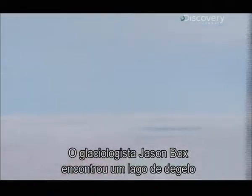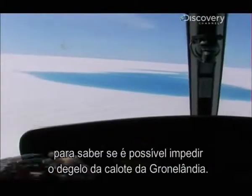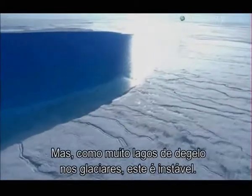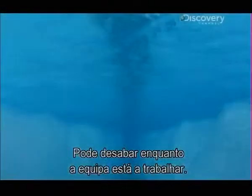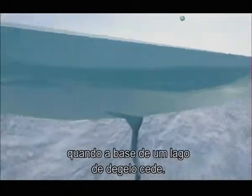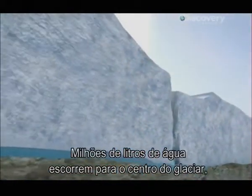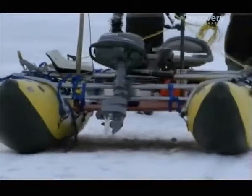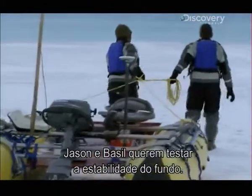Glaciologist Jason Box has found a melt lake, where the Discovery team can conduct an experiment to see if they can stop the Greenland ice cap from melting. But like many glacial melt lakes, this one is unstable. It could collapse while the team is working here. Such a catastrophic failure occurs when the base of a melt lake suddenly gives way. Millions of liters of water surge down into the heart of the glacier, taking everything in or near the lake with it. Since the team has to camp by the lake for the blanket test, Jason and Basil want to test the bottom for stability.